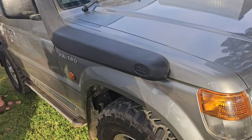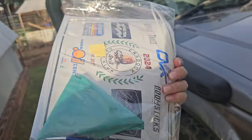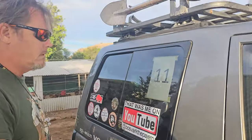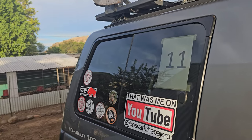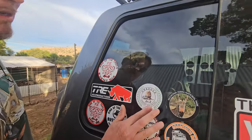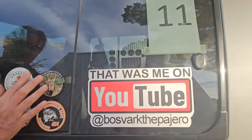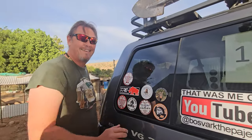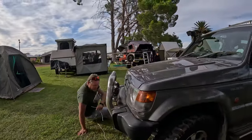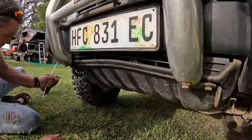Okay, so we went and did the sign-in, and you get a lovely little packet with some stickers and a key ring and a pen and all that. And we are number 11 today, so we're all ready and set to go. And there we go, we're adding another sticker to our collection. A sticker that came with the Pajero. No! Okay, so part of the pack was two cable ties, and you need to tag your recovery points.